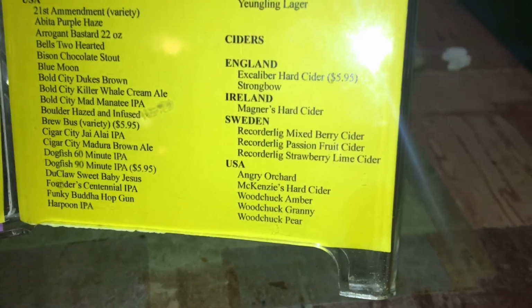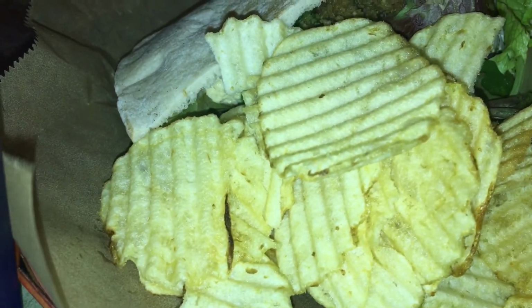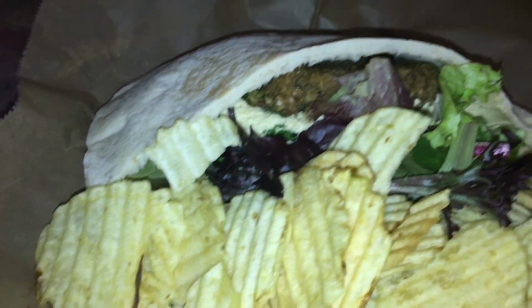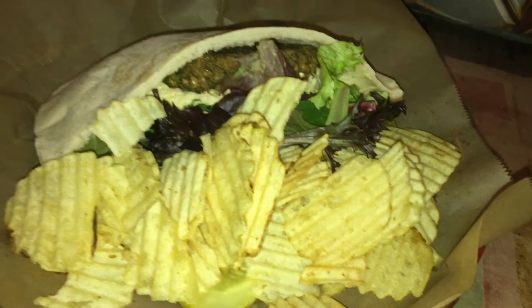Ciders, we're gonna try the ciders. We're gonna get the ones from Sweden, mixed berry and strawberry lime. We got the sausage. It's Athena's Gift. It's a vegan sausage, and it comes with the cashew cheese too. I'm gonna see if I can get some buffalo sauce with it.